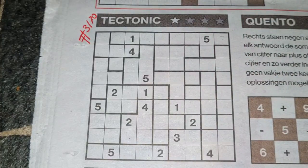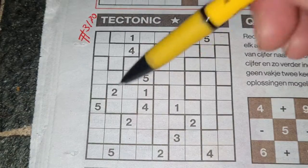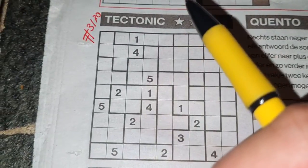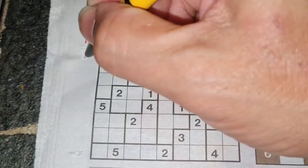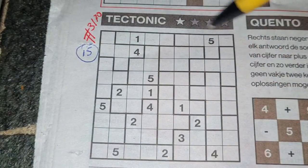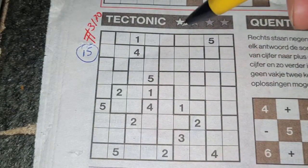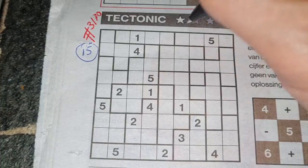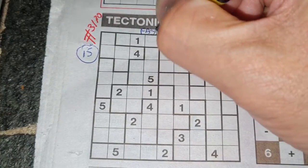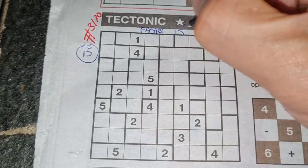And before I start, let me count the printed digits. This one has 15. Yes, 15 printed digits. Could be an easy one, could be a hard one, but for a 1 star puzzle, this one I need to be faster than 50 minutes.